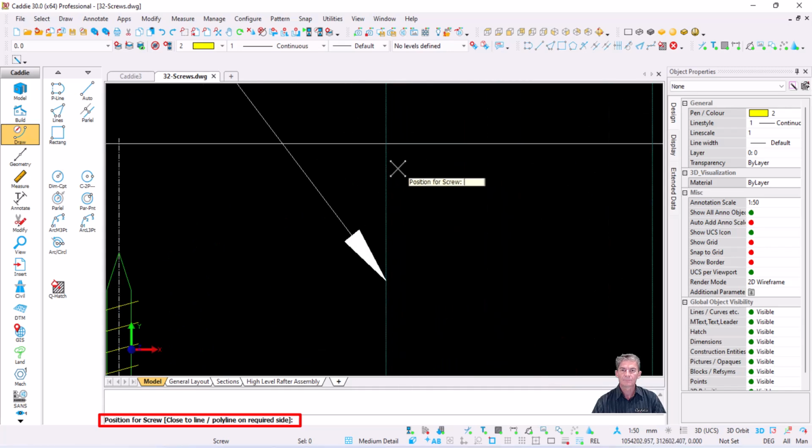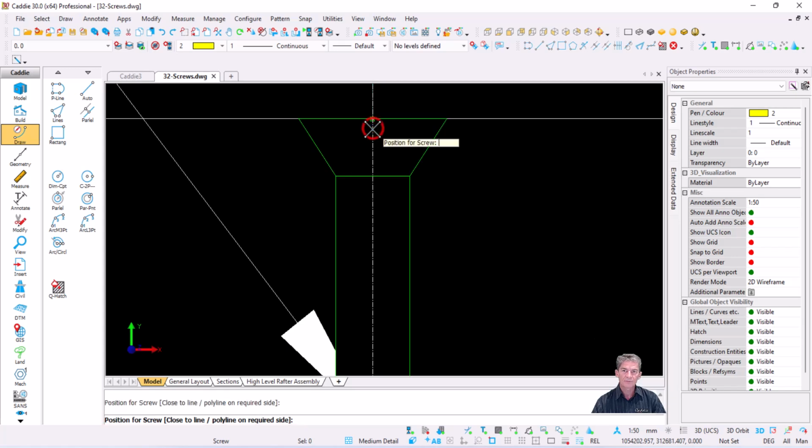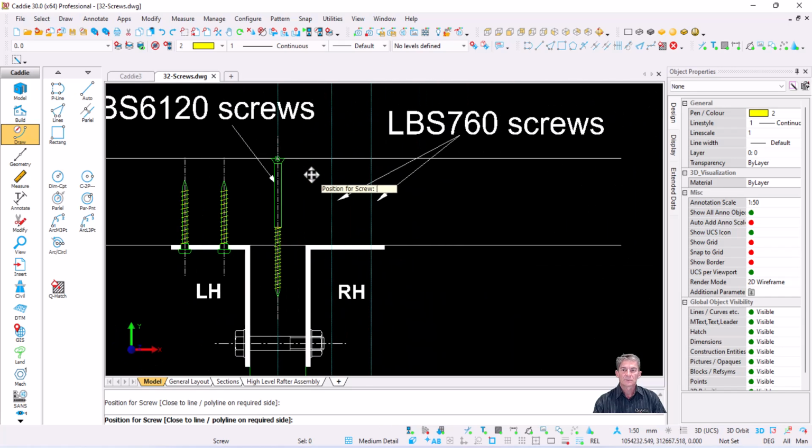So I'm going to zoom in, but I will look at the position of my pointer. As soon as I get the signal for the intersection, my pointer is in a direction that I want Caddie to create or draw the screw. So as soon as I left click, Caddie knows the direction and it creates the screw. Let's go back to the command.